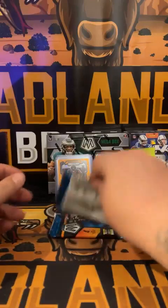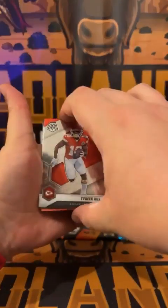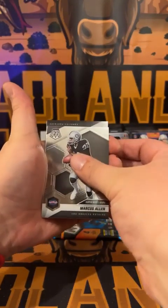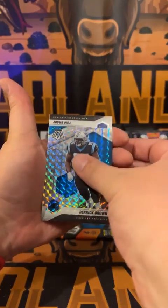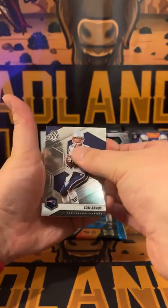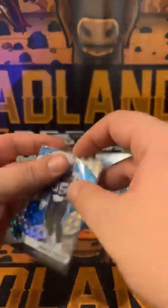For those Raiders. Two packs left. What can we get? Oh, let's see here. There's Tyreek Hill. There's Marcus Allen. For Carolina, out of 21, there's Derrick Brown. You got a Derrick Brown for Carolina. Tom Brady, the GOAT. There he is for New England. You got him in a New England Patriots uniform in the mosaic set this time around. And there's a kid reporter. One pack left out of mosaic.